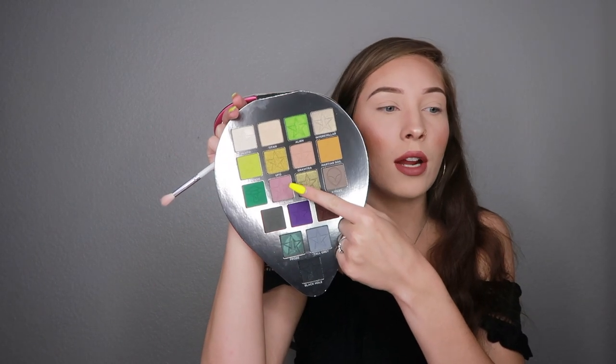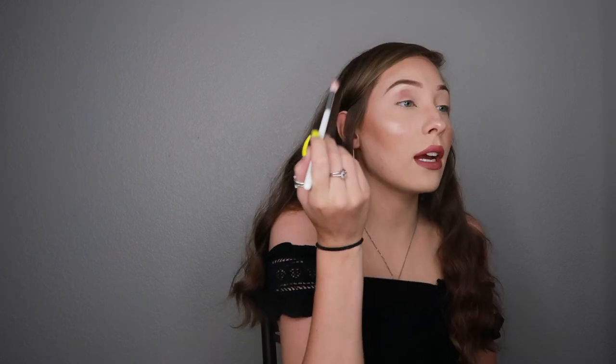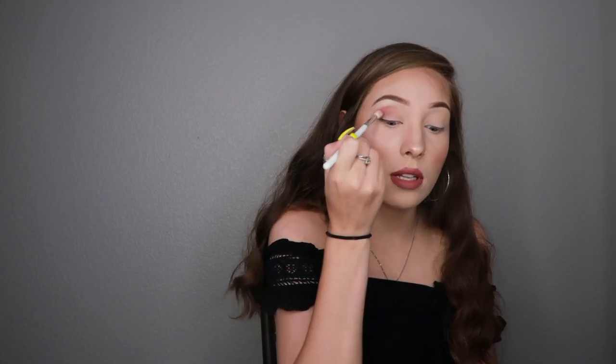So first I'm gonna go in with Phone Home, which is the mauve color, and I'm gonna use that as like a crease color. Pretty much. Oh my god, it's actually dark. I thought it was gonna be lighter.